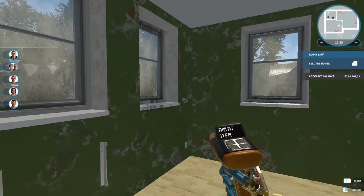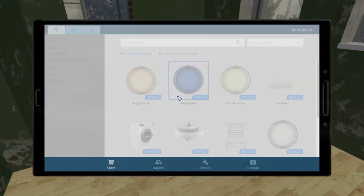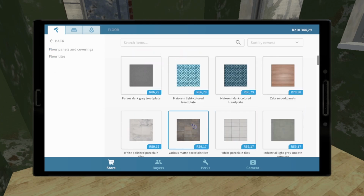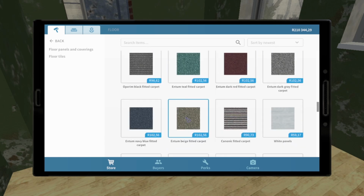Yeah, we're back at my big house. Well, my very, very big house. I just saw that I missed a few spots. That's why I had to pull out my broom and clean it. The first thing I decided that I wanted to do is redo the floor. So I'm taking a look at some of the stuff.